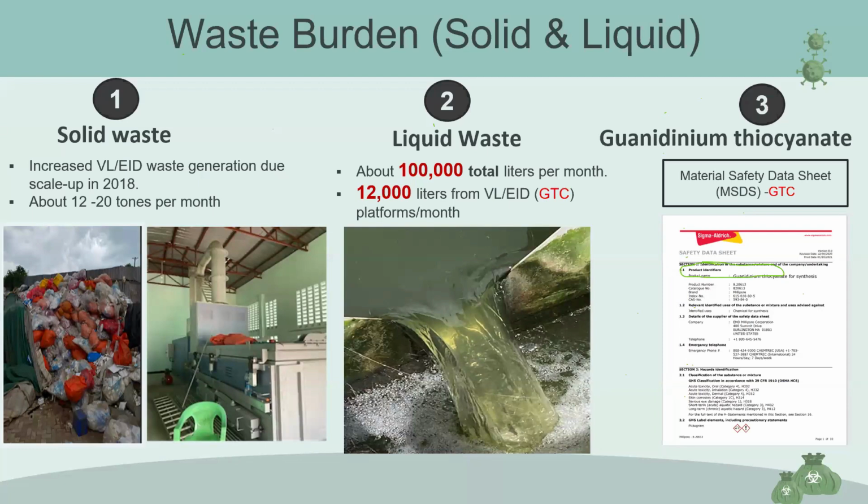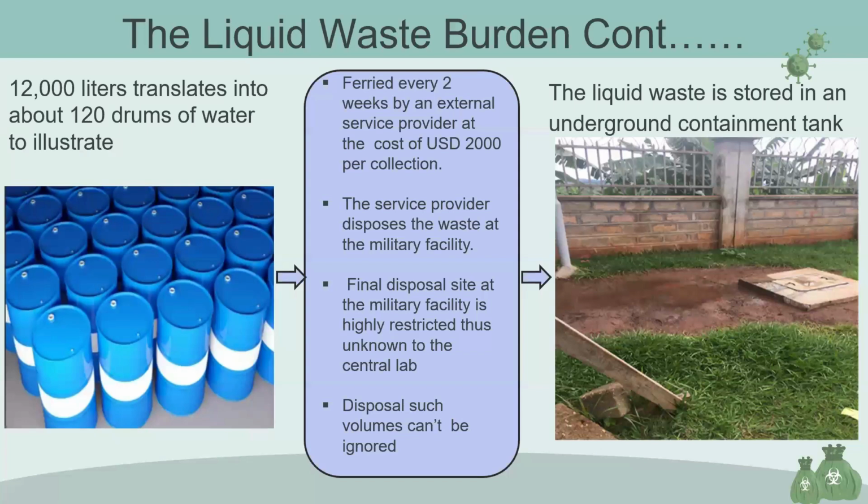And of course, when you look at the material safety data sheet from the molecular testing, it does indicate that GTC is found in these reagents. And that means the waste being released into the environment contains GTC. Just to give you a further illustration of the magnitude of the burden, if you translate 12,000 liters into drums, that is equivalent to about 120 drums. And of course, this is a huge problem.